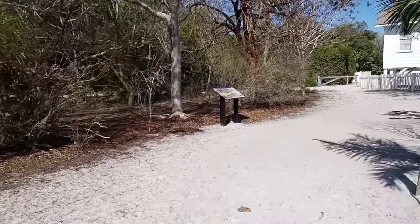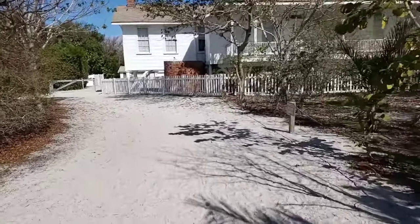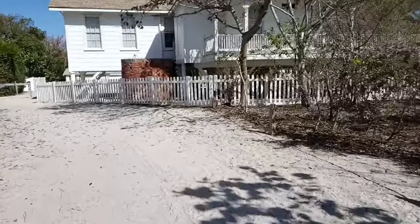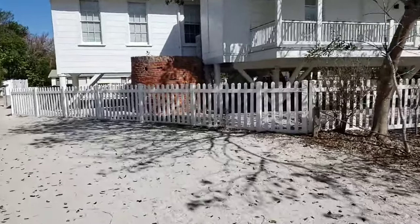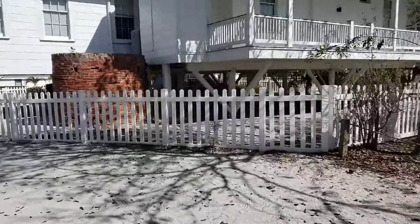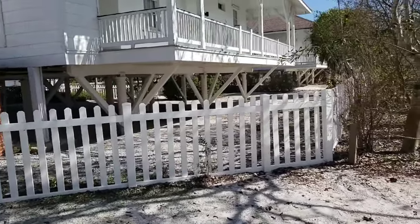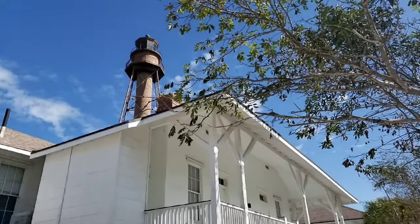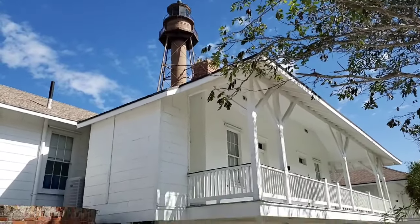The lighthouse had a lighthouse keeper until 1949, when it became fully automated. After being owned by the Coast Guard, the lighthouse was finally given to the city of Sanibel in 2004. The city began to raise money to fix up the lighthouse, and in 2013 they raised enough to begin the restoration. The total cost of the restoration was close to $270,000.